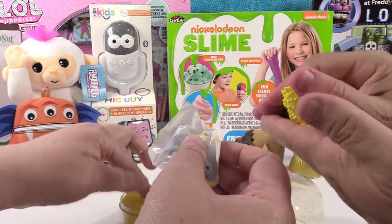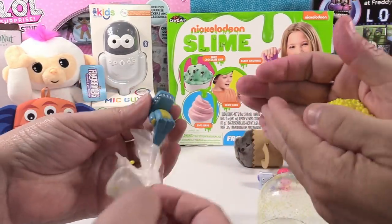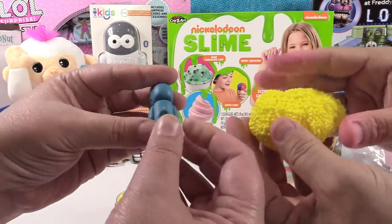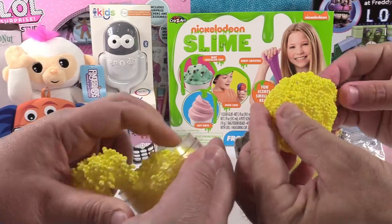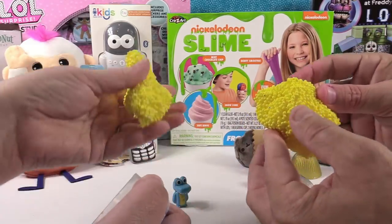Let's open this and then let's look at the other side. So, Paul, look at our little character. Oh, it's like a little crocodile. We have a little crocodile. I wonder if they're named. Let's see, is there something else in here? It looks like that might be a checklist. Let's dig out the rest of our play foam here. Here you go.